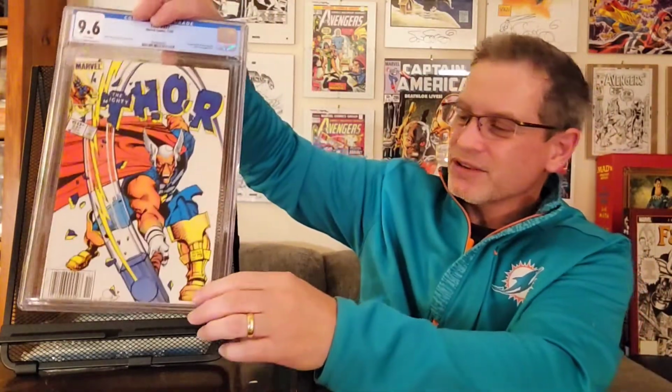This is a book that's going to stay in the PC. It's funny, some of the books that I've gotten that people would consider grails, I've had no problem parting with. But this one I'm going to have an issue parting with, but it is a personal favorite, and it's Thor 337, the first appearance of Beta Ray Bill. I got a 9.6 on this. As I said, there's no way this is going to get a 9.8, but the 9.6 is fantastic. So I am so excited about this.